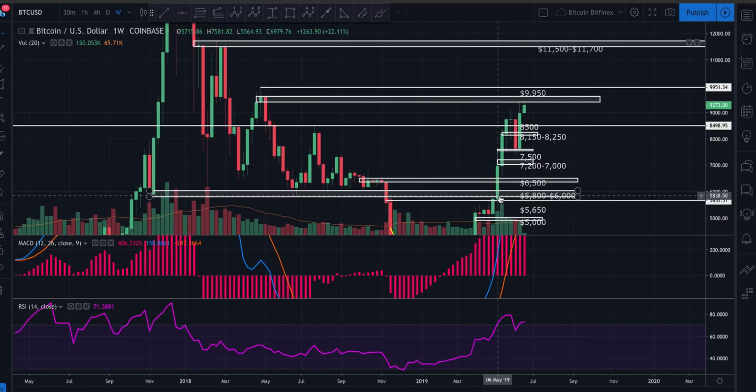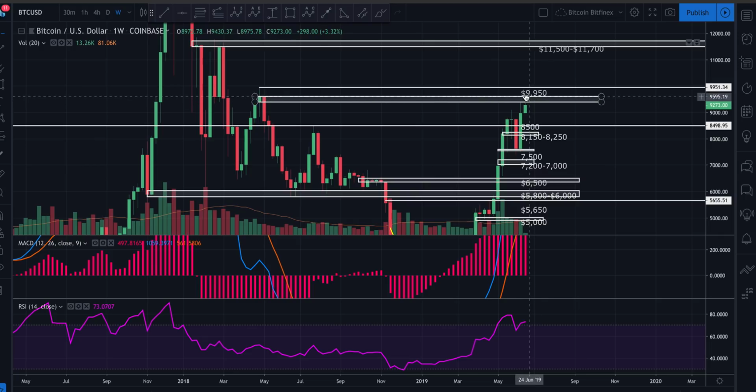Looking at the weekly, back out at the weekly, guys. As I said, looking at a possible rejection here right around 9,400 to 9,600, somewhere in this zone. So it's a bit of a risky buy. And again, I'm not saying we are topping out here.